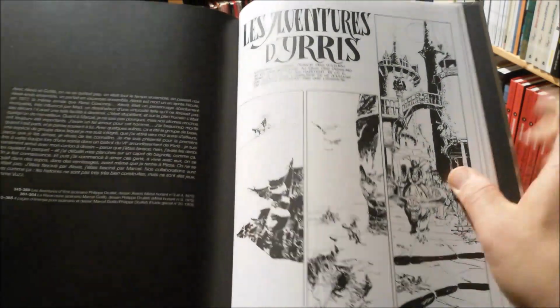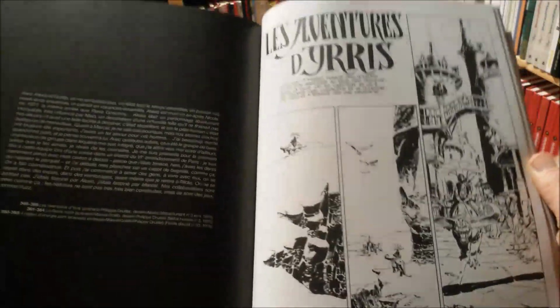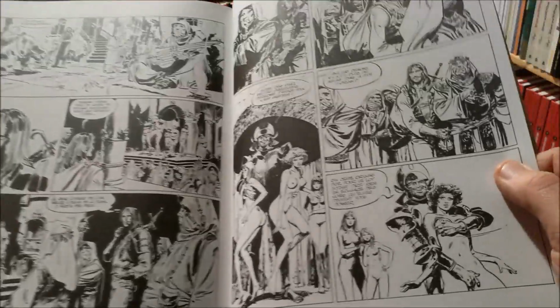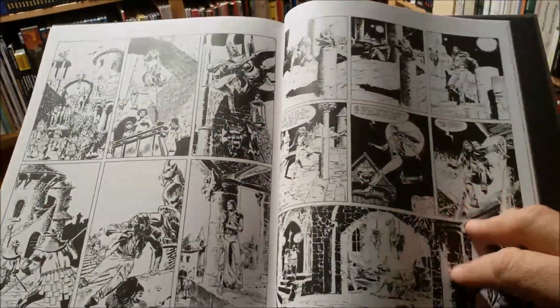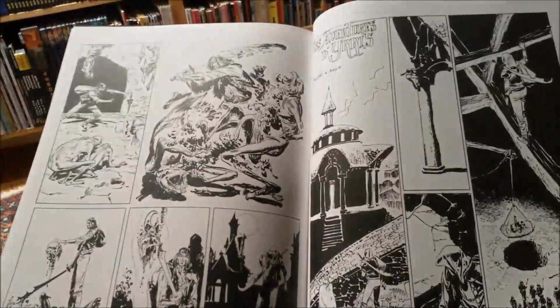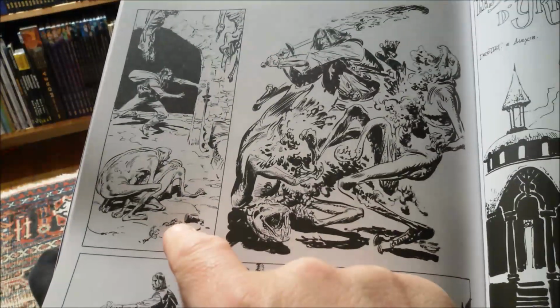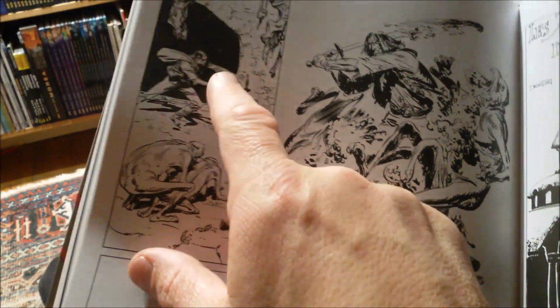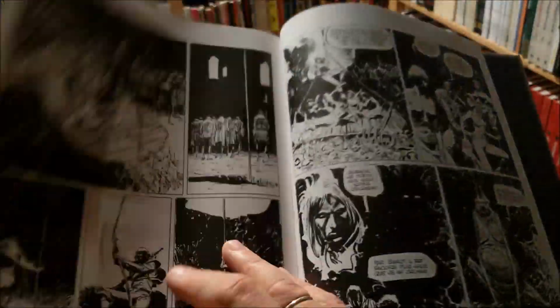Here we have another collaboration, this time with Alexis. This was published in Metal Hurlant. And the first pages here are drawn by Alexis. But later on in the story you see that some other draughtsman took the pencil here, and that's of course Druillet. So this is really interesting. This part here is obviously drawn by Druillet, and very probably the upper part of the panel by Alexis. So it's an interesting mixture of both artists here.